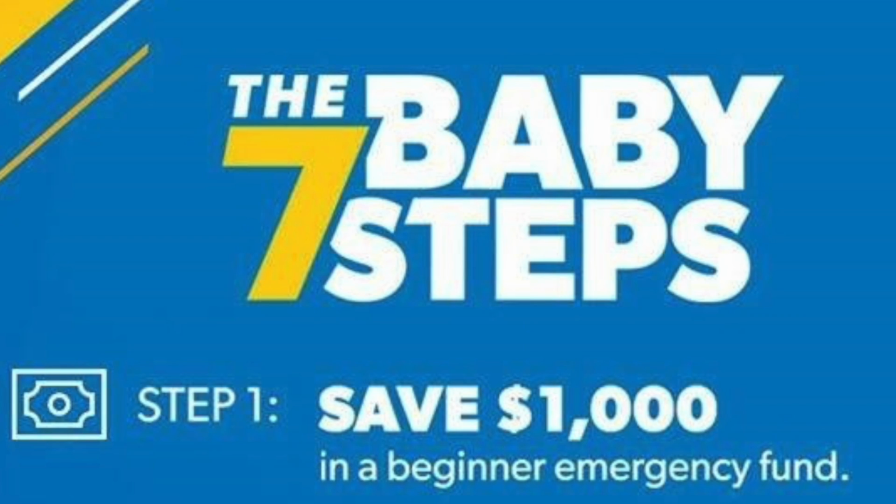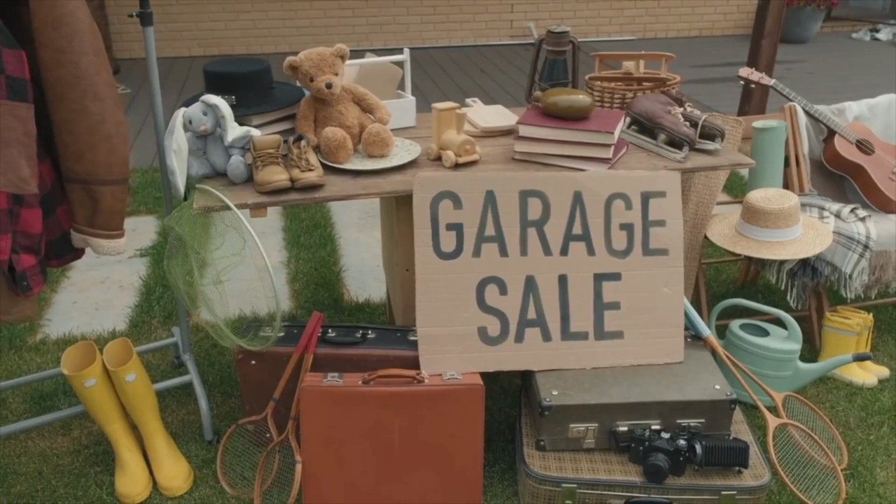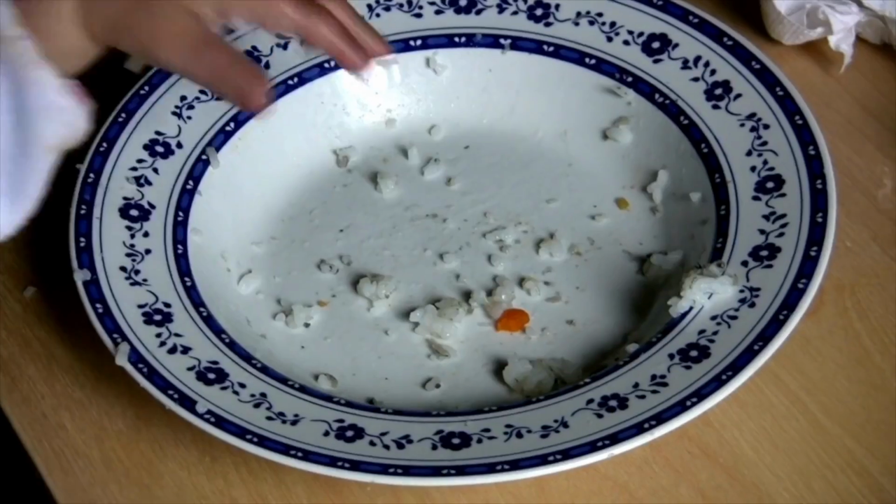Alright, baby step number 1 is to save $1,000 in a beginner emergency fund. Now, some people might think $1,000 is impossible to reach. Some people might not think $1,000 is enough. Dave Ramsey knows that a lot of people in his audience don't have any money saved up in savings whatsoever, and they're living paycheck to paycheck and they have debt. So he's trying to get them to start building a habit of putting some money aside in order to get to that $1,000. And he recommends selling everything you own, getting a second job, eating rice and beans. Those are what he recommends to get you to that point where you could start putting any money away.